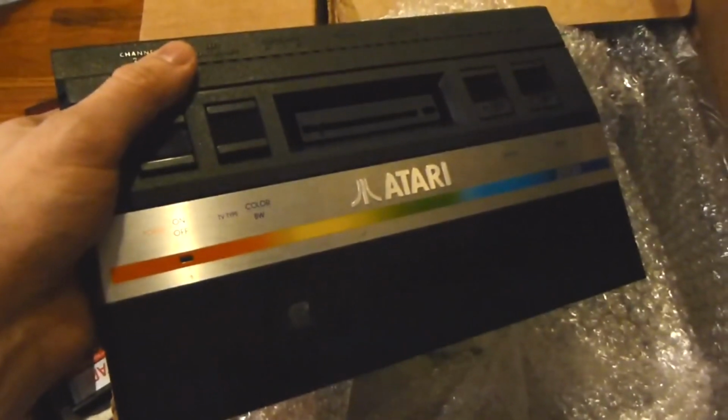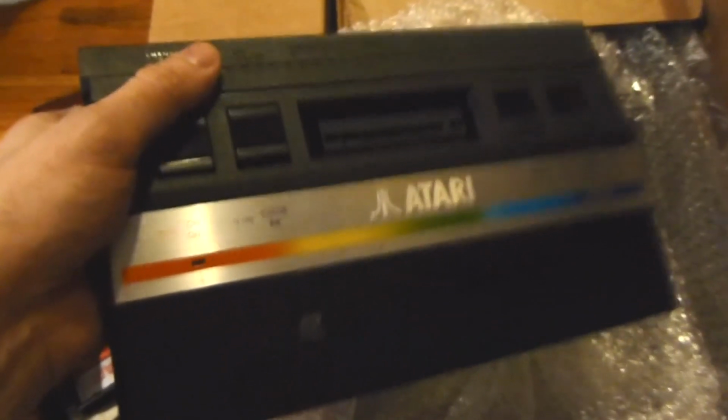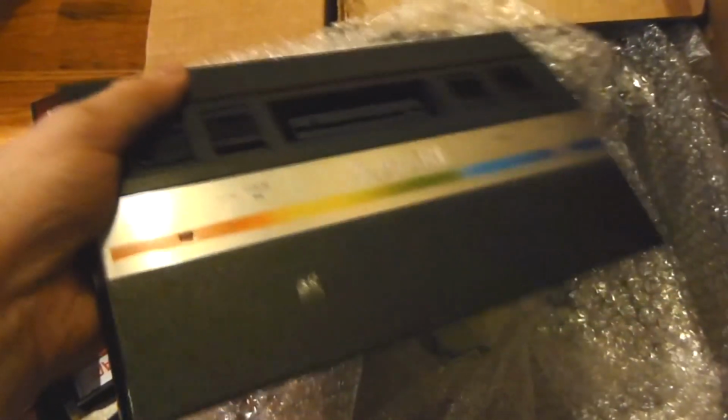My battery's about to run out. But once I get enough space to show this stuff off, I'll be able to show off the actual gameplay. But that is the unboxing of the Atari collection that I acquired. I bought this on eBay. And I do have a few other additions coming for this. Once that arrives, I will probably show that off.